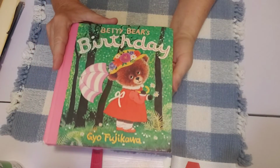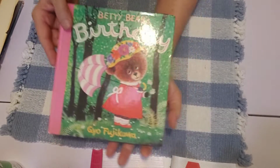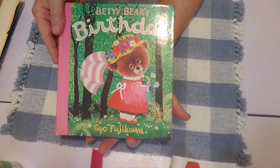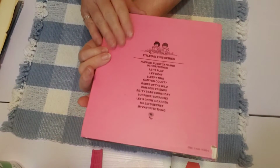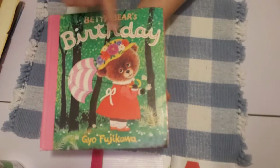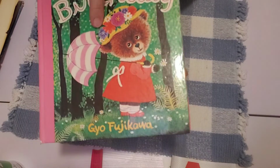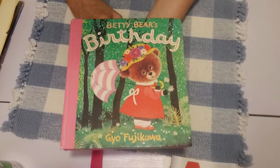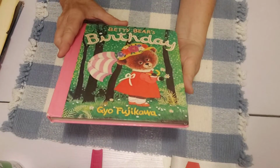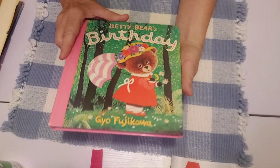And here's another board book too. When I saw this, I saw it out of the corner of my eye, and I just love this cover. I love the colors, this spot, pink spine. The back is pink. And this little bear is so cute with his hat and everything. I just so love this cover that I had to get it to make a future journal.